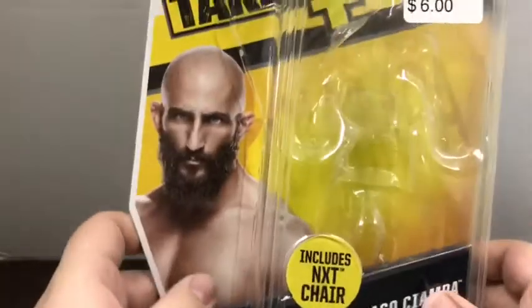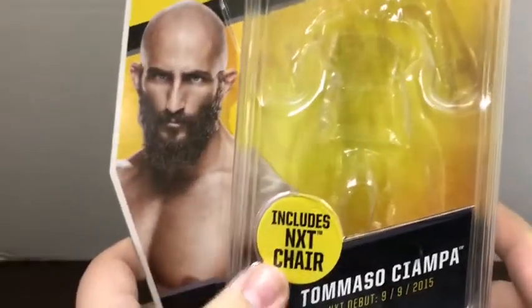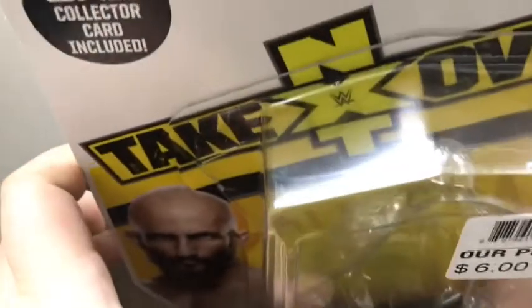As you can see, I've already removed these figures from the packaging. Quick look at the packaging. You got a nice picture of Tommaso Ciampa. Includes NXT chair. You can see his NXT debut. I paid $6 a piece for these at a surplus store. That was a heck of a steal. They come with a Topps collector card.